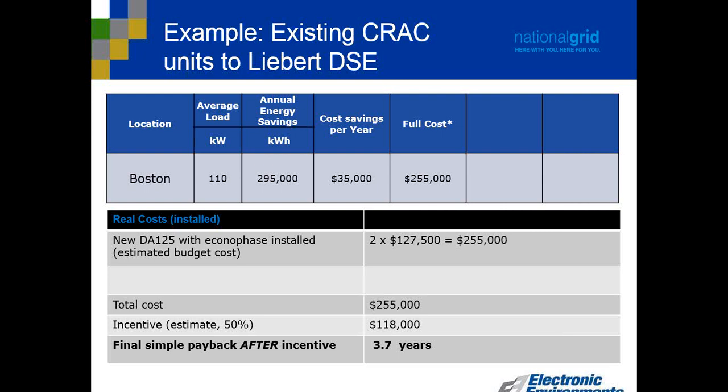In one case recently, we worked with a data center where they were able to put controls on all their computer and air conditioning units that allowed operators to dial in and check on the equipment from home, and to include that cost as part of the project cost and help offset the cost of getting those additional features as well.